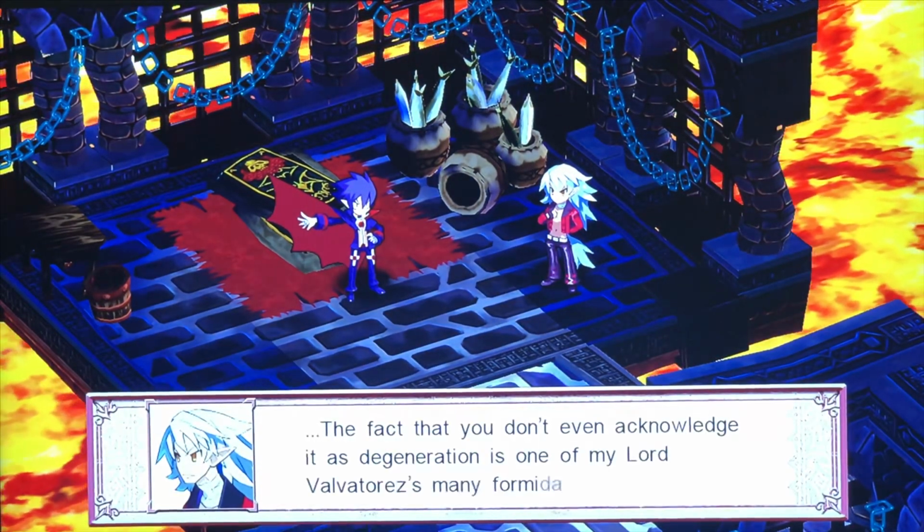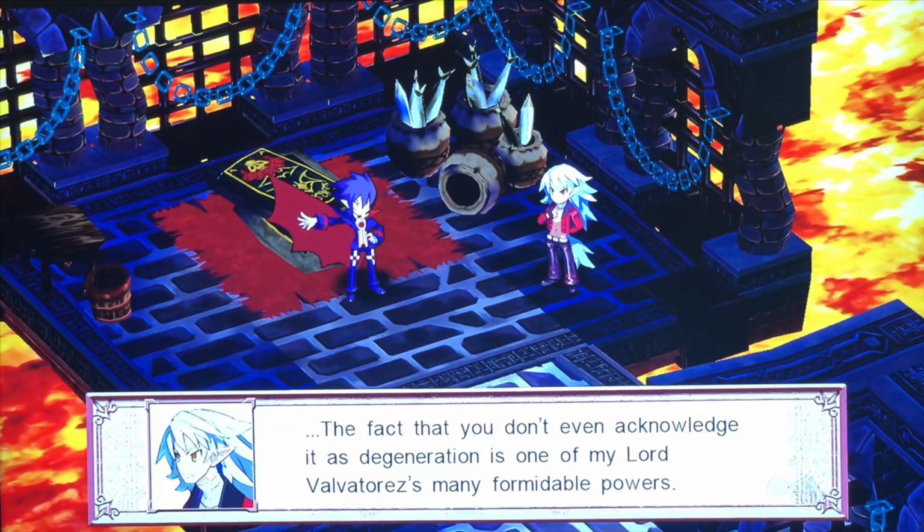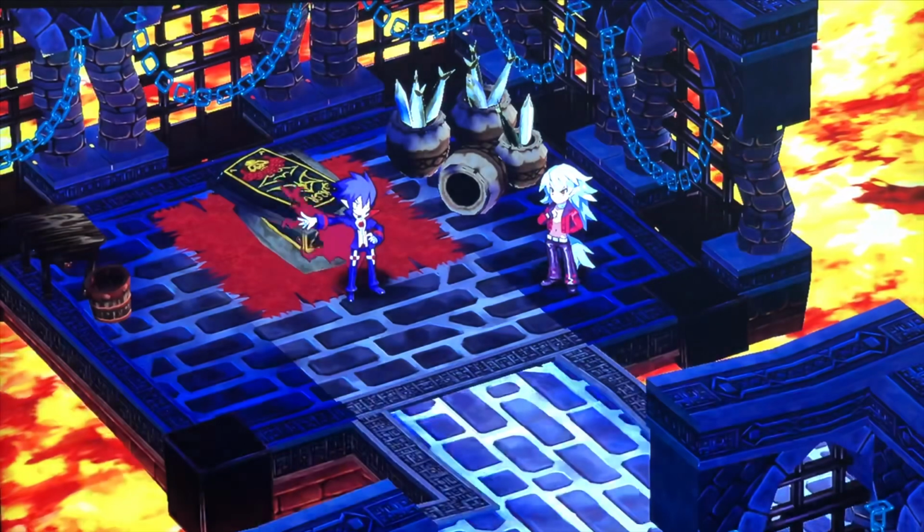So yeah, definitely a very good game. If you guys come across Disgaea 4 like I have, this is something that you should pick up and enjoy playing as well.